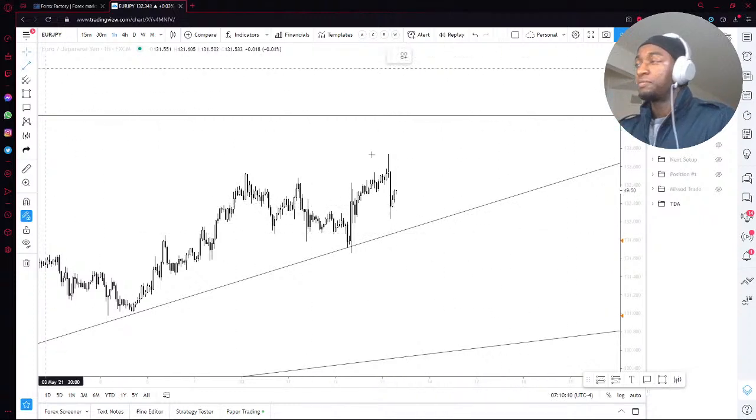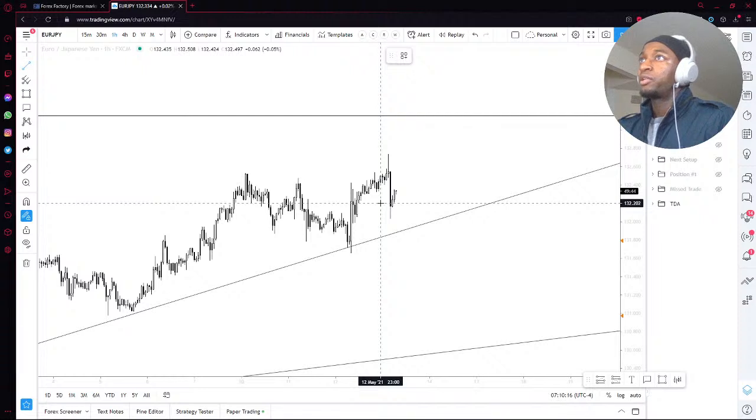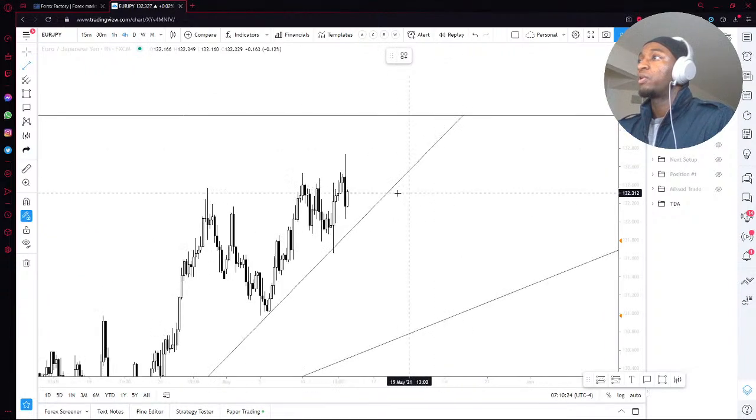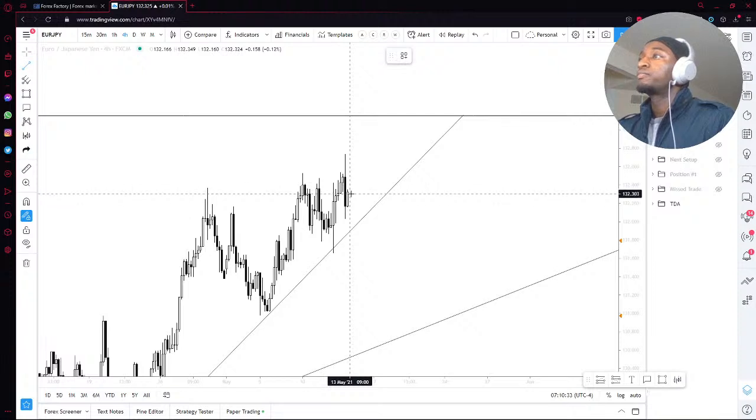Okay, let's break this down. So here we had an ascending channel, right? It doesn't really look like a 1 hour ascending channel. It looks more like a 15-minute ascending channel, which means it's a pretty weak signal for reversal. Okay, on the 4 hour time frame, what do we have? We just have a strong bearish candle, not necessarily a reversal candle other than the engulfing candle. And there's divergence across the board here.